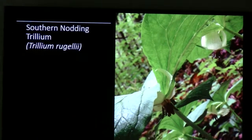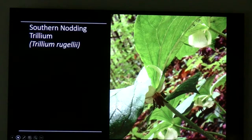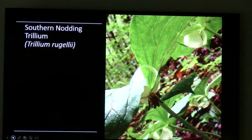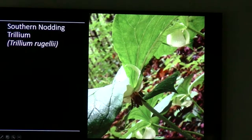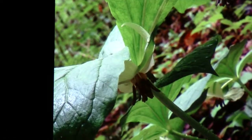Here's a funky picture of nodding Trillium, so I had to get under the leaf, as you can see. If you look down from above, you'll often just see the leaves, and you have to look under to see the nodding flower.